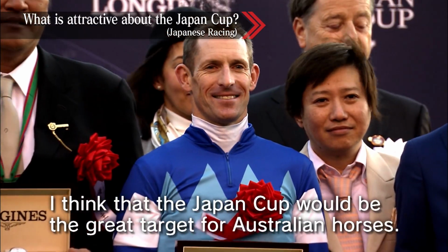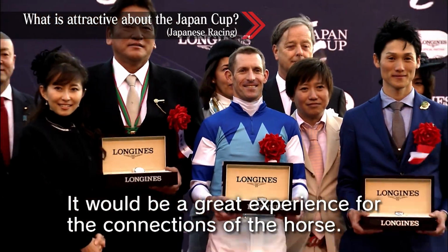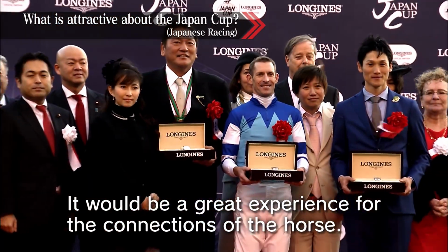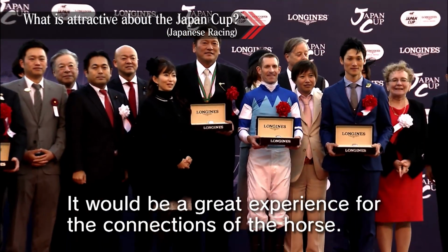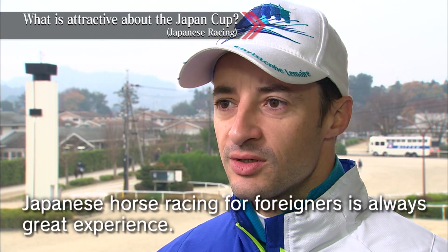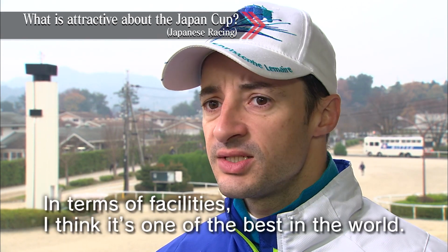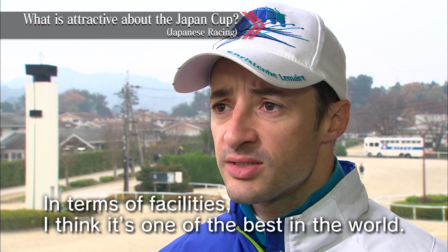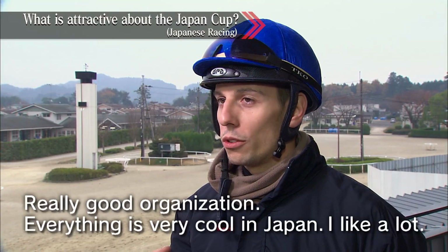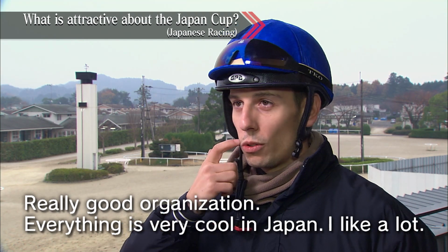I think the Japan Cup would be a great target for Australian horses. It would be a great experience for the connections of the horse. Japanese horse racing for foreigners is always a great experience. In terms of facilities, I think it's one of the best in the world. Really good organization when you gallop the horse. Everything is very cool in Japan.